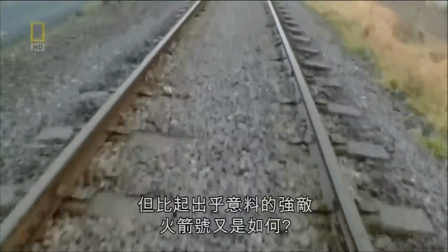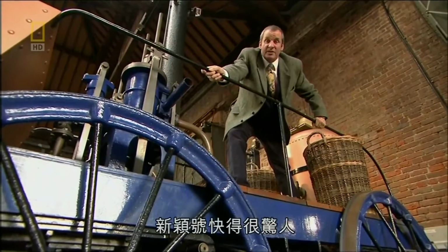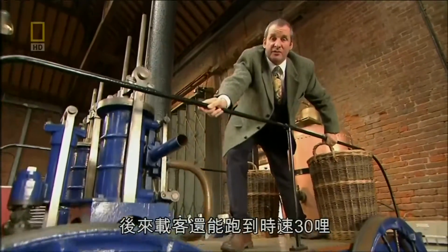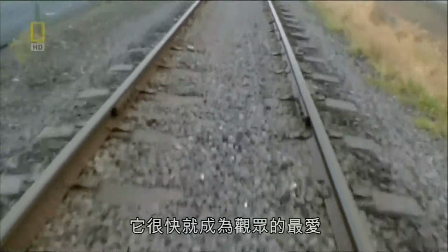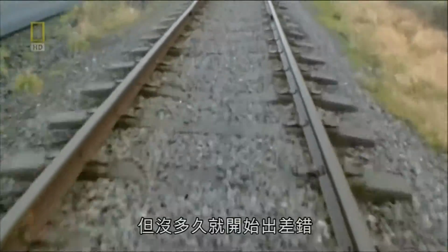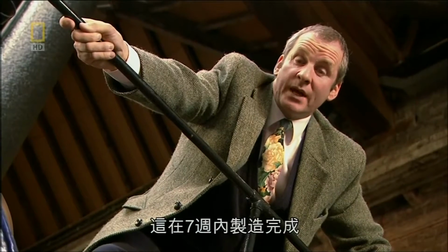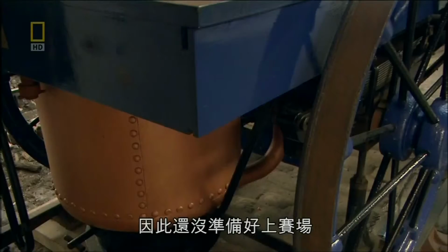But how would the Rocket do against the surprisingly stiff competition? Novelty was stunningly quick, hitting 20 miles an hour with ease, and later managing 30 miles an hour with passengers. She quickly became the crowd's favourite. But soon things started to go wrong. Having been built in just 7 weeks, she hadn't been thoroughly tested and therefore wasn't race ready.